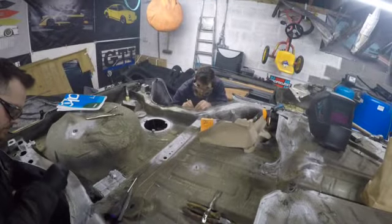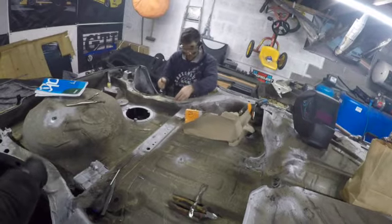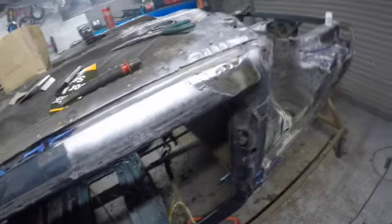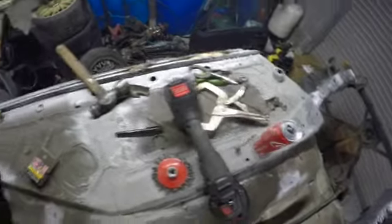Connor's making panels that we found over there. Over there up top where I was welding, it's still another welding. Yeah, still looking pretty. Myself is welding. But yeah, getting there. Another welding update. Yay!